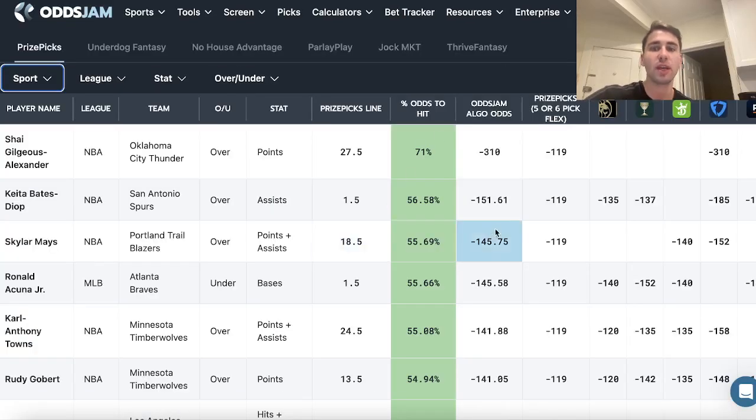So it's no different when using the screen, right? For this promo, you can see FanDuel has SGA over 27.5 points at minus 310 odds.